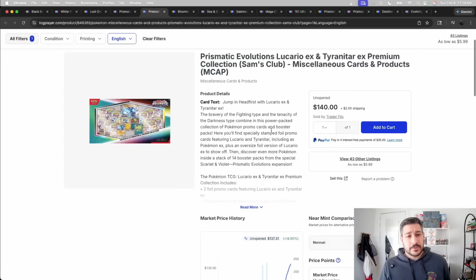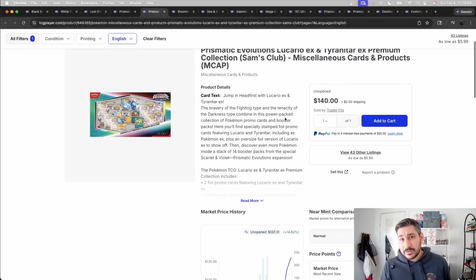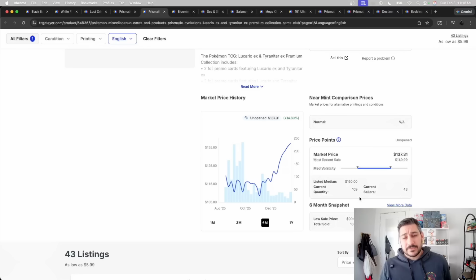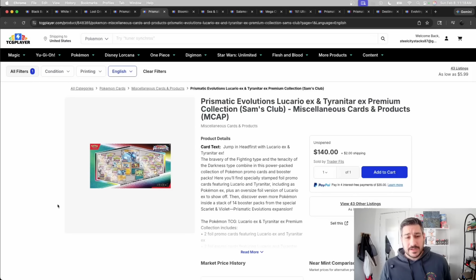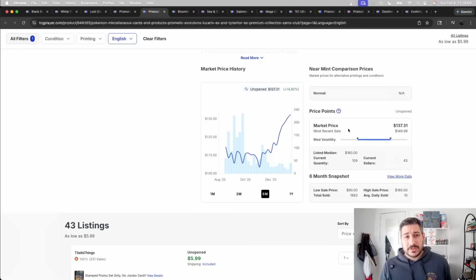Sticking with Prismatic Evolutions, coming in number 7 is the Lucario and Tyranitar Premium Collection Box. This is a Sam's Club exclusive item. This one, you can see, has really shot up here. This is the yearly chart. If we go to 6 months, you guys can see it just a little bit better. 109 of these available right now, not too many. I'd be shocked if we didn't get another run of these from Sam's Club, but I think long-term these are going to do very, very well.